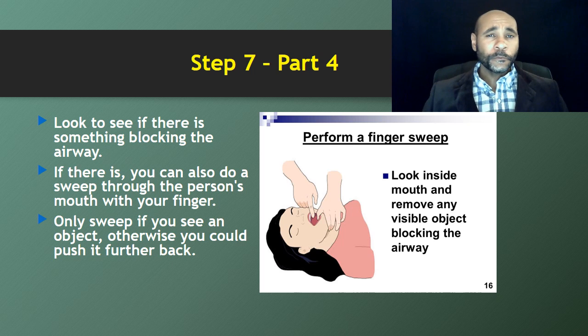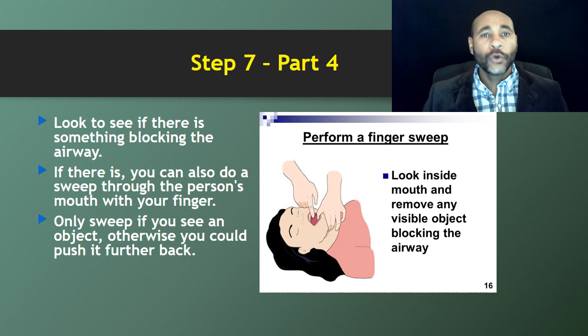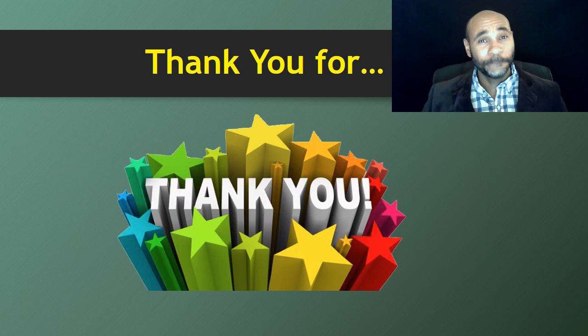And remember, the primary goal is to make sure that the object is completely clear of the person's mouth. Now, I do understand that some people may be a little grossed out by putting their finger in someone's mouth, but guys, let's be clear about something. This is not a time for you to get grossed out. Remember, we're helping someone who is choking. Ultimately, we're saving a life. So get over your fears, get over any type of self-conscious beliefs that you may have about your fingers, okay? Guys, remember, we're here to save lives, and that is what is ultimately most important.